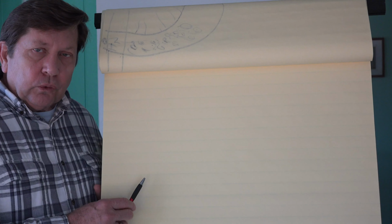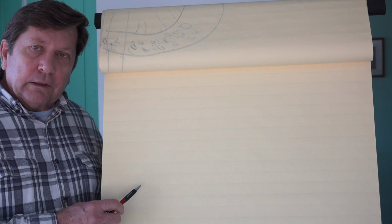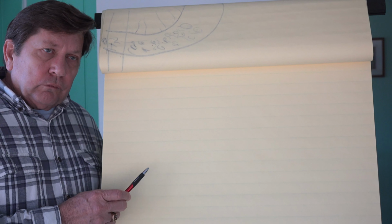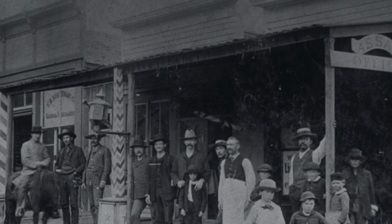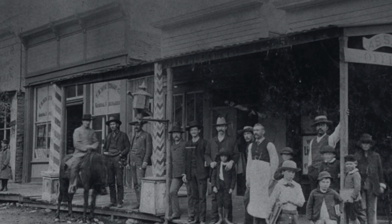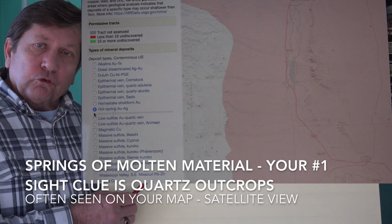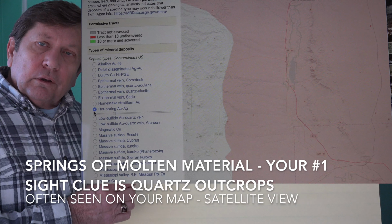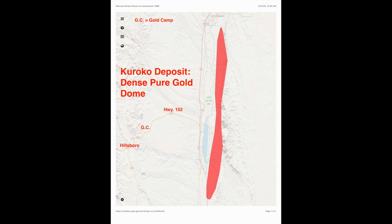Today we're going to Gold Camp, New Mexico. This is a rich nugget area out of the nearest town, which was Hillsboro. Reports as high as over 6,000 troy pounds of gold taken out of this area. The reason? The entire area is underlain by hydrothermal springs, and you have a massive Kuroko deposit to the east near Truth or Consequences, New Mexico.